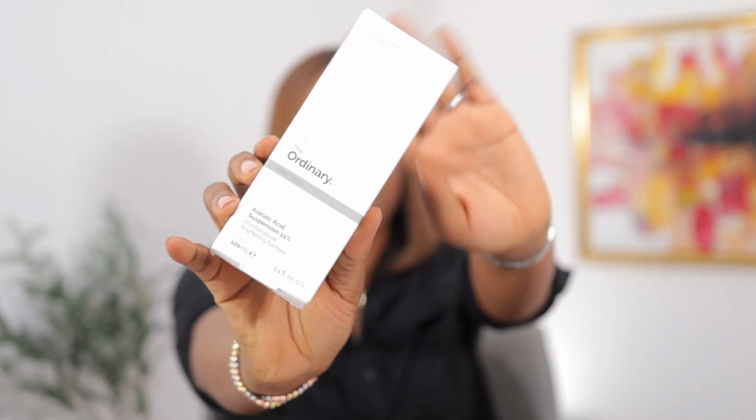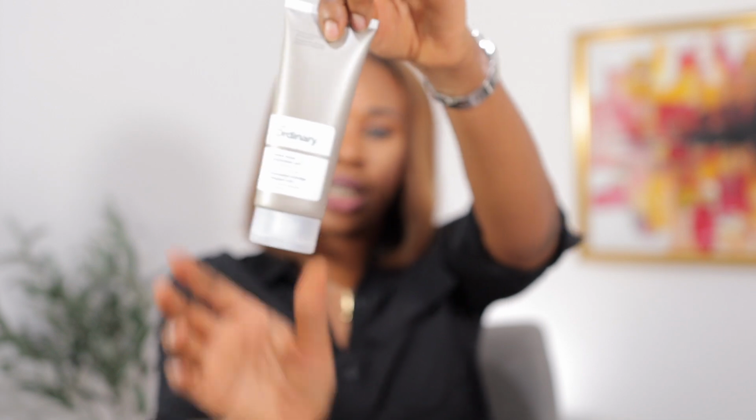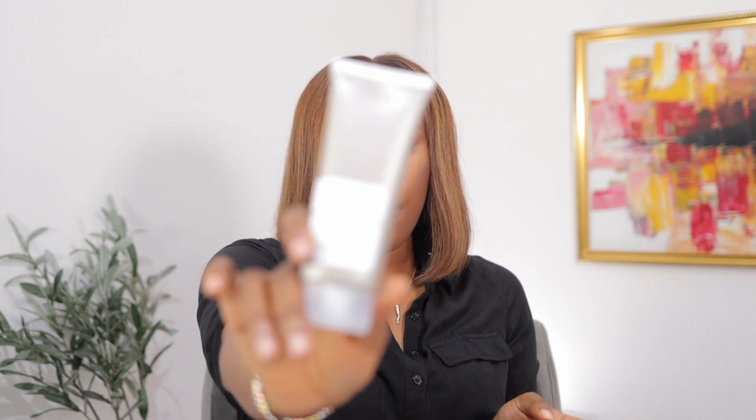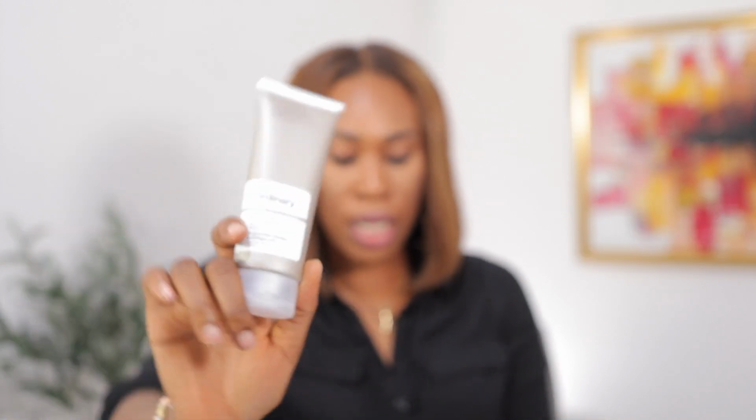Then we have this 10% azelaic acid product from The Ordinary. This is a bigger package. I think this one is the 100 ml one. So you can go for the small. I think the smaller one is 30 or 60. I can't remember. But this is the 100 ml one. I don't know if this is focusing. Let's try again. Yeah, this 100 ml one.